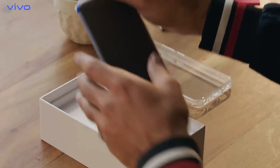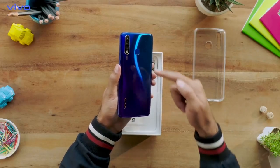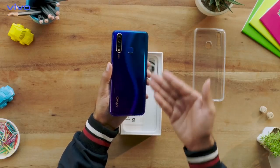And finally, here it is. Take a moment and look at this gradient design. This one is the blaze blue. It looks stunning and this is my favorite.